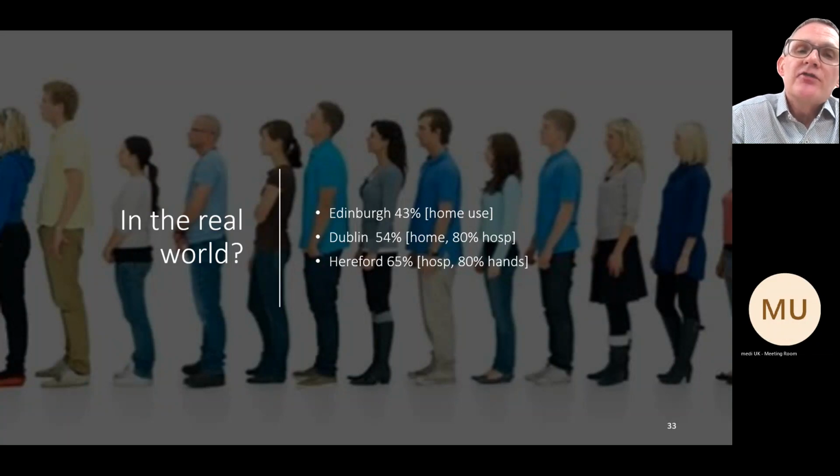But also in Scotland, the water is very soft, and so there are 2 issues there that will affect the success. A survey that was published by McAleer in Dublin showed that they got about 80% success in hospital, but when they gave patients machines to use at home, the success was only just over 50%.